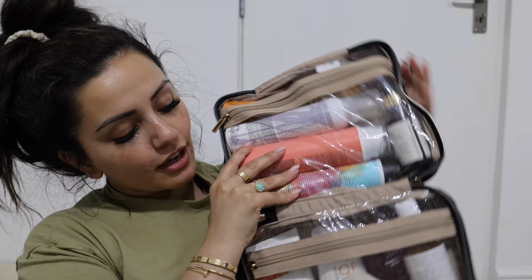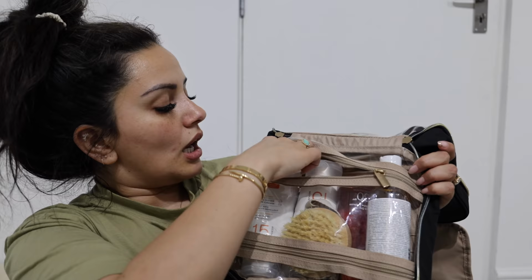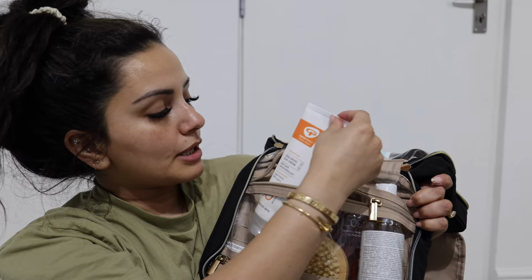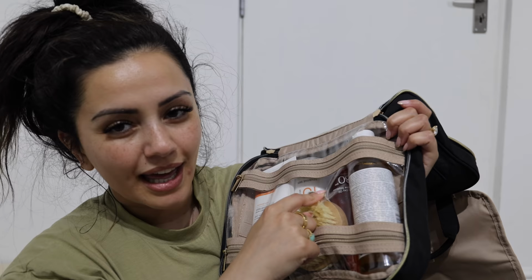So those are all my hair stuff. And then in here I've got some body stuff, basically all SPFs, and a few shower things. I've got two of these SPFs from Green People. I saw this one on Amazon. It's a natural sunscreen, which is reef safe and water repellent. And then I've got a Lancaster. It's one of my favorite brands for SPF.